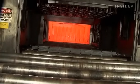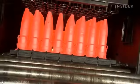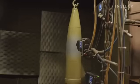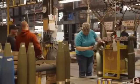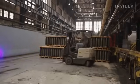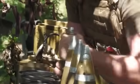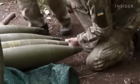Then the grand finale. Workers reheat the billets, then cool them in a 6,000-gallon oil bath. After some final lathing and polishing, workers hang the shells on hooks. Then they get a fresh paint job. The entire process takes about 3 days. After the shells are done, they take a truck ride to another factory that adds TNT. Then they're ready for the battlefield. It's there that soldiers will add the fuse and turn it into a lethal bomb.